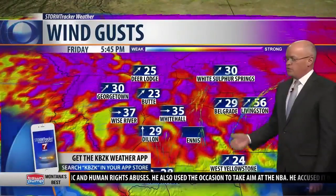Strong gusty winds preceding a strong surface cold front continue to rip across most areas of Montana, but the strongest wind gusts are east of the Continental Divide along the Rocky Mountain front. Out here in the upper Yellowstone regions and wind-prone areas like around Whitehall, they're seeing gusts around 30 to 40 miles per hour.